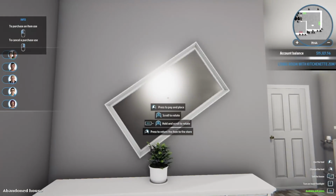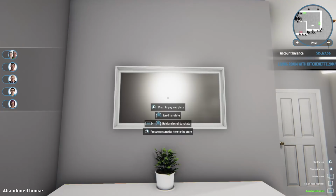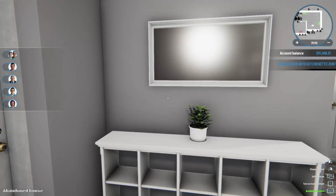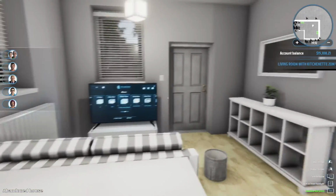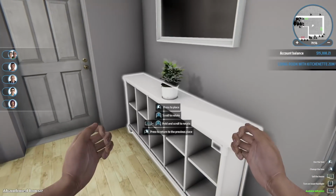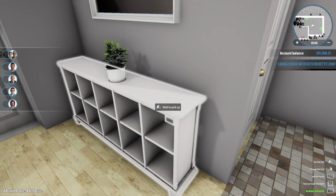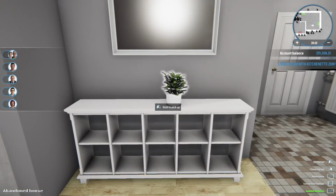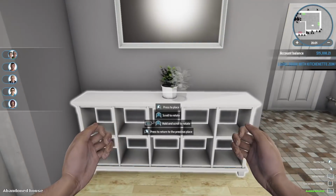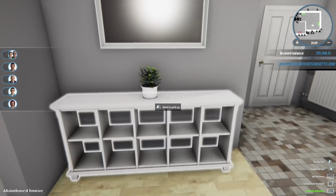Can I rotate it? Oh, I can. All right, so let's put a mirror right above it a little bit. Nice. All right, so you come in, it's like boom. Okay, digging it. This plant is not like centered for me. All right, maybe right there. Is that good? Oh, whoa. No, it's not good. It's not centered at all. I wanted to put it centered width and lengthwise. All right, so I think that's good.